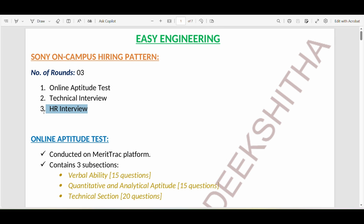After the technical interview, an HR interview will also take place, and only if you crack the technical interview will the HR interview happen. So these are the three rounds.